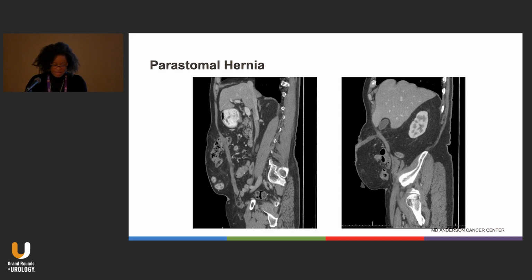As you notice on this, you see all this contents above the musculature, in addition to the conduit. This is a patient that I operated on with plastic surgery. And unfortunately, this happens in our practice, I think, more than is often reported in the literature. The peristomal hernia rate really can go up to even 20 or 25%, depending on individual patient factors.